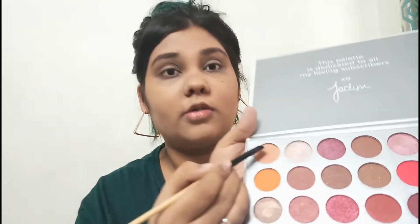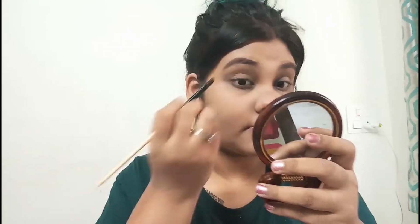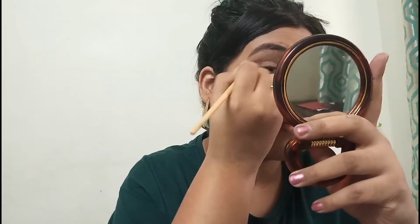I'm going ahead with my eyeshadow. I'm not gonna go very overboard today. I'm just gonna go very simple because I don't wear eyeshadows daily, but I need to show you guys what you can do if you love eyeshadows. I'm just gonna go with this dark bronzer and give a depth effect to my eyes, and that's it.